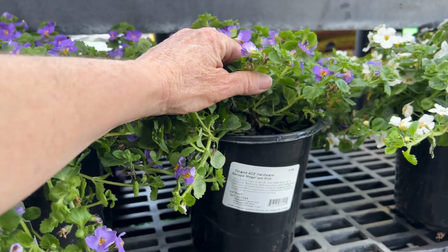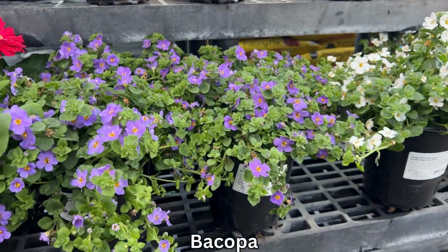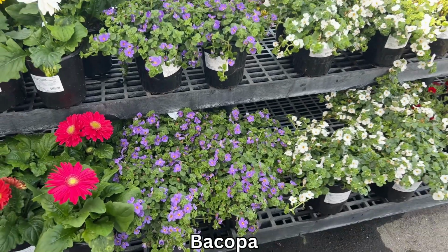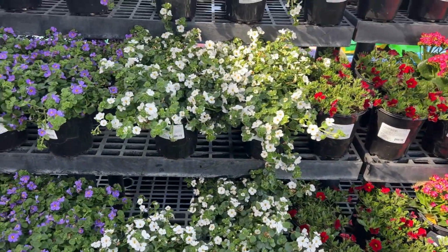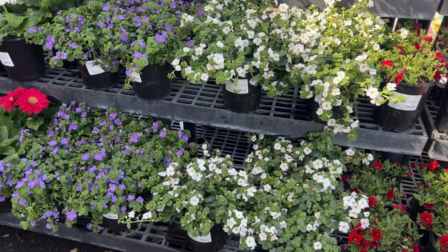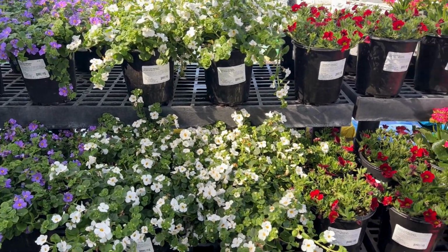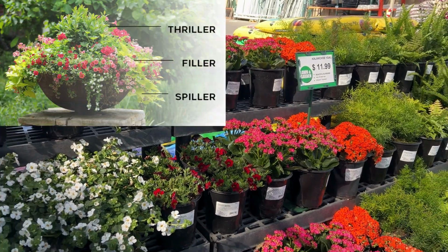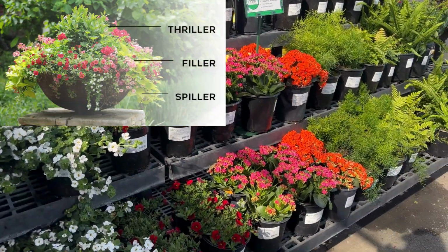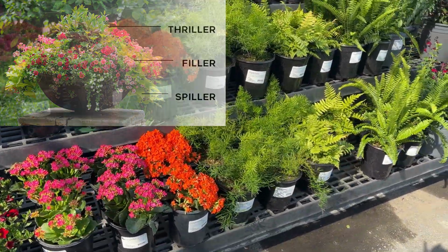Oh, these are bacopas. I don't always remember plant names. I just try my best. Those are called bacopas. And they are also $9.99. I've grown those before and they trail. They make a really nice spiller for a pot that has a thriller, a filler, and a spiller. Those do really, really good.